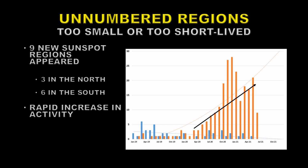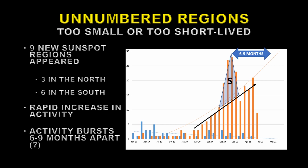You can see there's been a rapid increase in activity since this time last year. And there was also a major burst of activity back in November and December of 2020. And we found in previous studies of the solar cycle that these bursts typically occur every 6 to 9 months. So we'll be due for another one in the none too distant future.